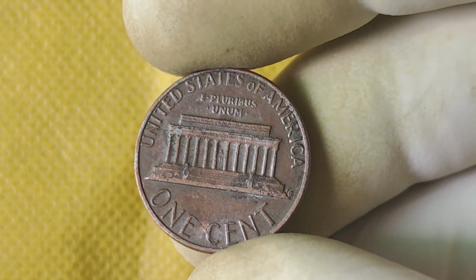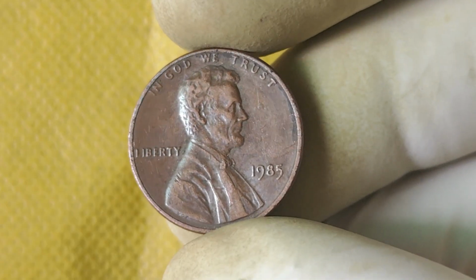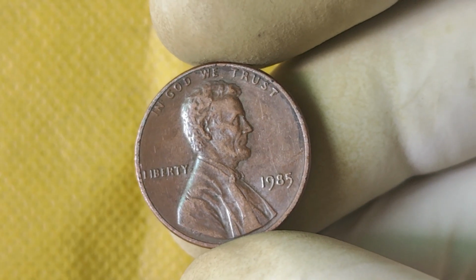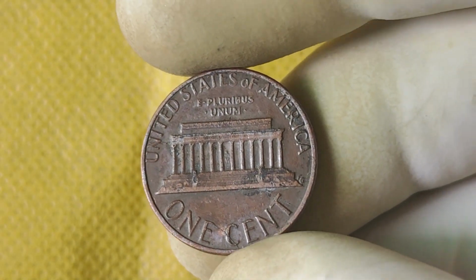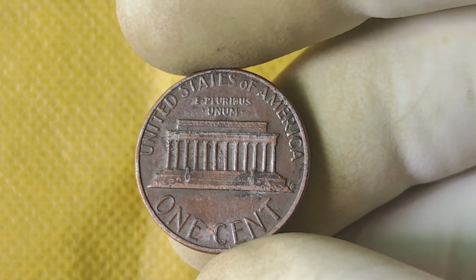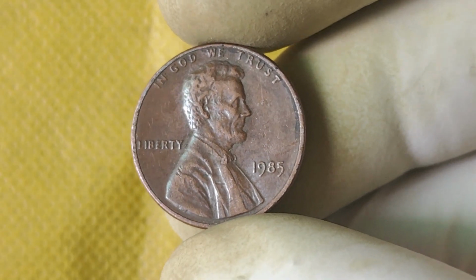Coin grading is an essential part of determining a coin's value. Coins are graded on a scale from 1 to 70, with 70 being a perfect coin. To get a higher value, your 1985 penny would need to be graded by a reputable service like the Professional Coin Grading Service, PCGS, or Numismatic Guarantee Corporation, NGC. These organizations have strict standards that ensure the coin's authenticity and condition.